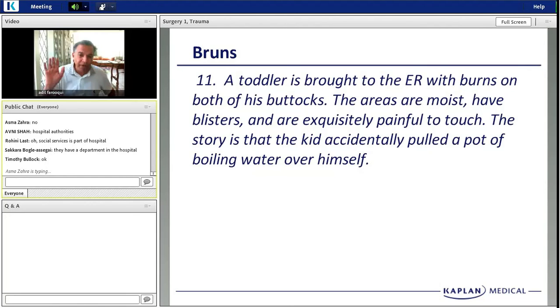You don't even tell the parents. You take the history, you examine the child, you jot down your findings, your suspicion, and you accordingly call for consultation. Burn consultation, orthopedic consultation, neurosurgery consultation, and social services. That's it. It's your consultation calling. And then they decide what to do. You don't intervene. That's the point. Okay?